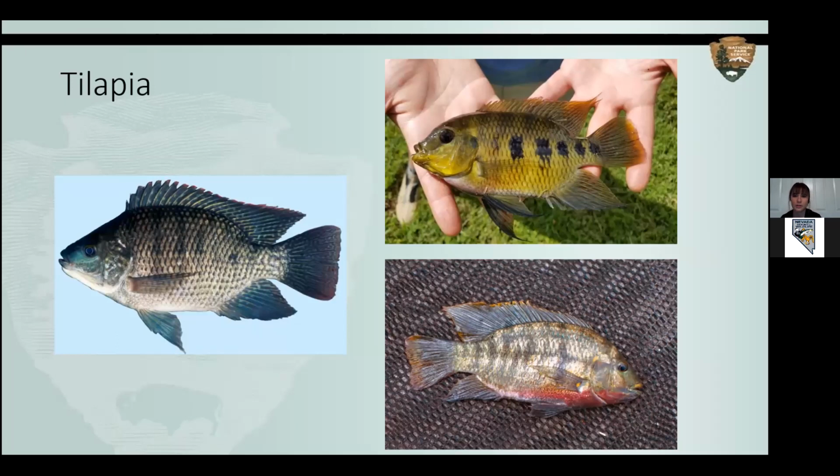There's actually a couple different species of tilapia on this slide. On the left side, we have blue tilapia, which has been spotted at several different basins within Lake Mead, Boulder Basin, I believe, and Virgin Basin. We have the spotted tilapia, which is the top right photo. That one has been spotted at Rogers Spring in Lake Mead. Abby mentioned that place before. It is where a lot of fish do get dumped. And so spotted tilapia has been seen at Rogers Spring.